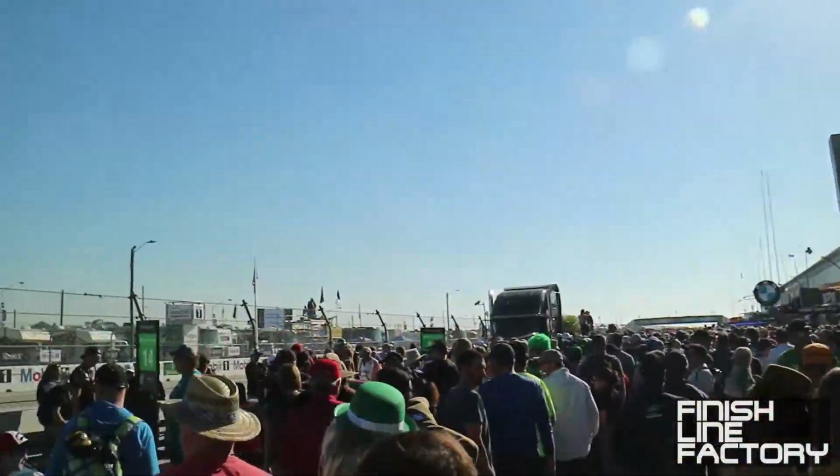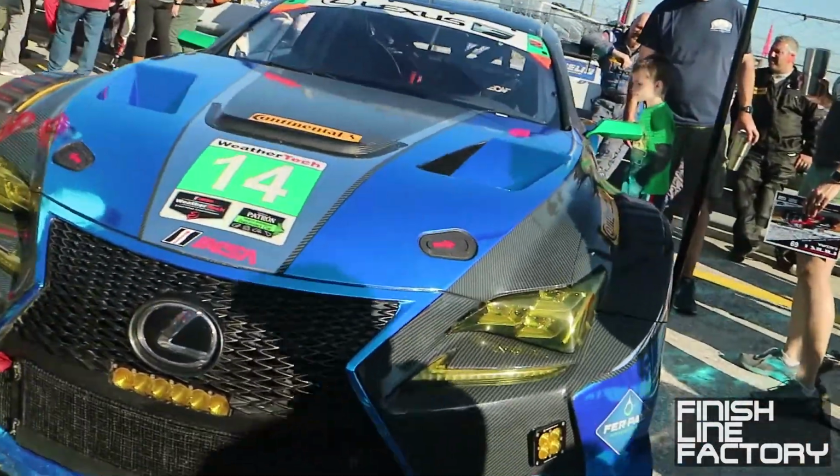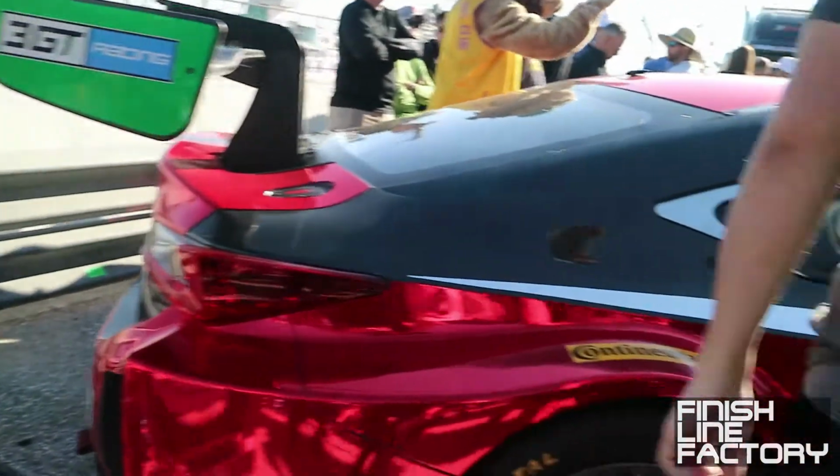I just had no idea you were a celebrity. Here's the Mark Levinson Lexus RCF race car. Check out the carbon fiber bodywork. And the red Lexus RCF. Yes, full carbon fiber chassis. Look at that.